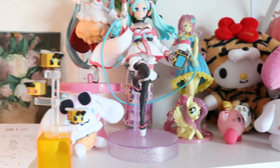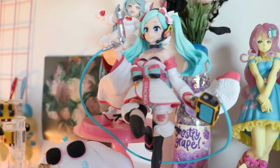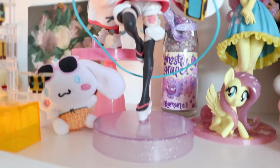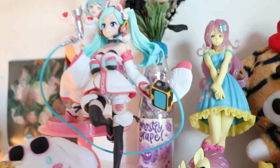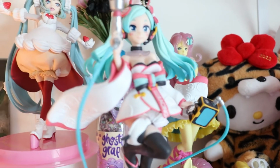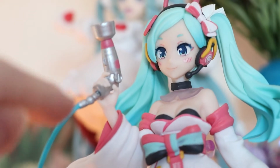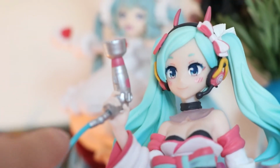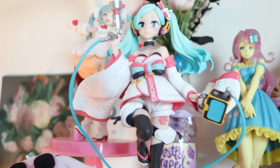I have so many Miku figures, you guys, and I'll show you all of them throughout this video, but I have this one to start off with, one of the Good Smile Racing Mikus that I have. I forgot what year this one is for, but this figure, okay, first of all, so cute in design, but it also was very difficult to actually put together. This portion of the cord attaching to this microphone gun thing, I had to actually insert that manually, and I honestly couldn't even do it. I had to have my boyfriend help me.